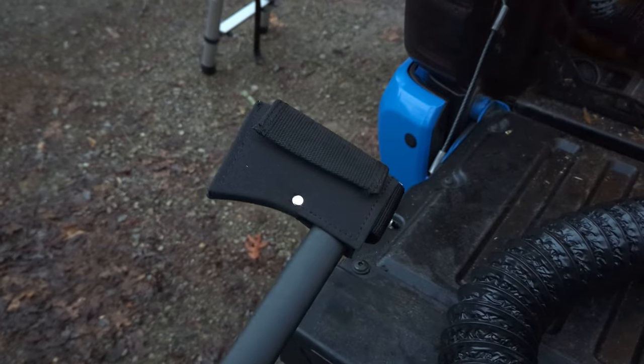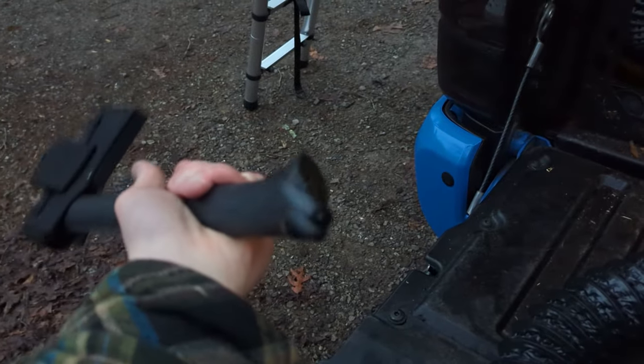Also, check out this new hatchet I got. I think it's a Gerber. We're going to be cutting some wood here and checking this out. I'm pretty excited about that, actually. It's got a saw in the handle, a little hand saw. Super sweet. I just got the diesel heater up and running.